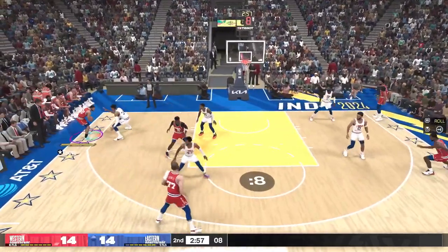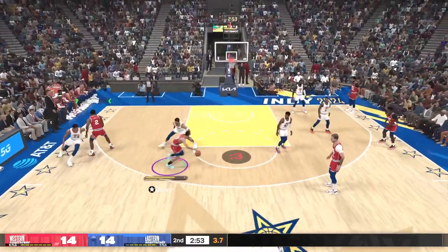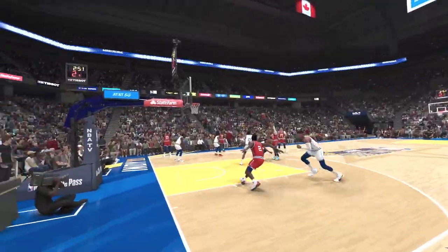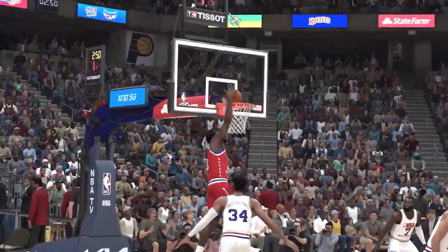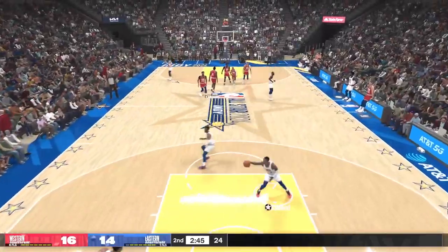Curry on the wing. Six on the shot clock. Leonard sets a screen for Curry. Oh, Leonard in position. Up high to stuff the alley-oop. And that's the connection Leonard has with his guys. Knows when to go for that alley-oop. Here's Lillard.